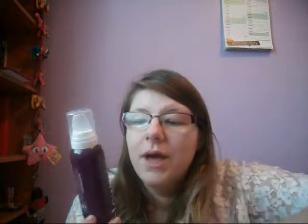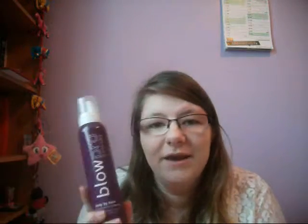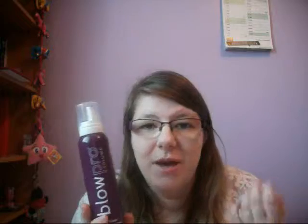But you use a golf ball size amount, you smush it between both your hands and then run it through the roots of your hair. I found that this went in really well. It didn't leave that horrid greasy look to your hair. It smoothed in nicely as well, and it just worked perfectly. I had a really nice bounce to my hair after, and this added a lot of volume and body to my hair. This is a great range to go for if you have really thick and unmanageable hair.